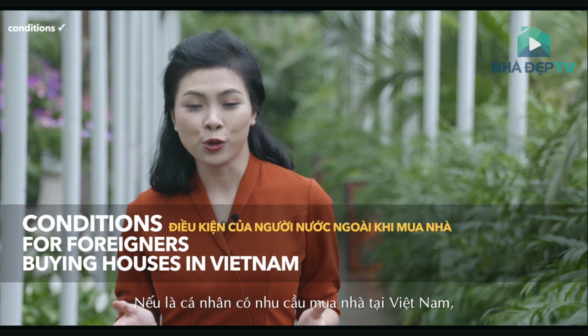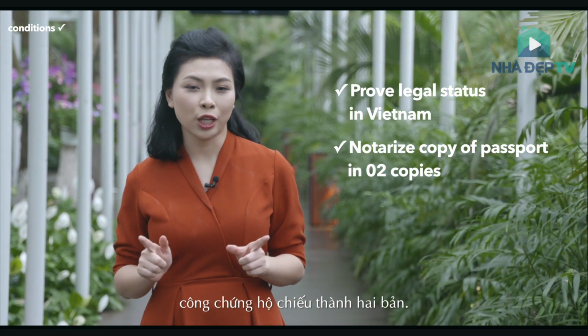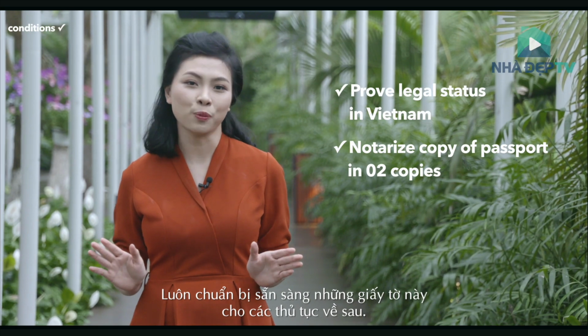As a foreign individual, you first need to prove your legal status in Vietnam. Notarize your passport into copies for verification. Make sure that you always have them prepared for future process.